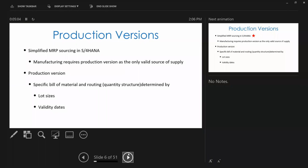So production versions are not new. Many of you who live in a process industry world are very used to these. They're basically a combination of bill of material and routing. We group them together when we make things in certain lot sizes or date ranges, for example, might determine a production version. What is new is that simplified MRP in S/4HANA requires a production version.